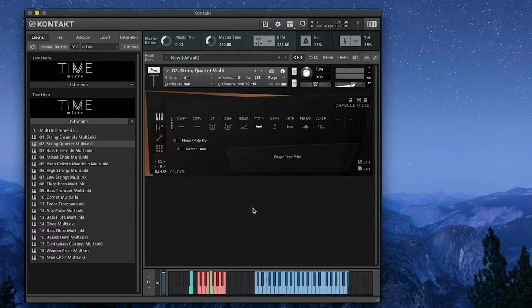Finger trim fifths, and then we'll move on to the wonderful bass ensemble after we're done with the string quartet here. So this is really magical. Because it's a fifth tremolo, you can play a minor chord or a major chord and get this crazy shimmer here.